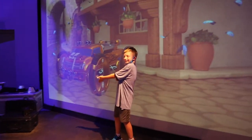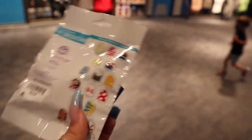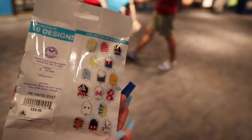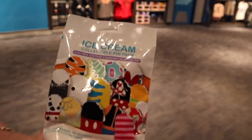One more, perfect. I just saw these pins and they're different ice creams and they're all characters. So I think I'm gonna get this because I can always trade the ones that I don't like, and I haven't bought any pins in so long, but this ice cream caught my eye because you guys know I love my ice cream. All right, ready?